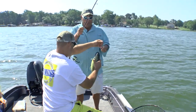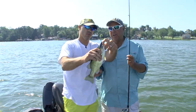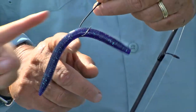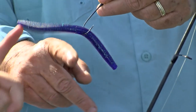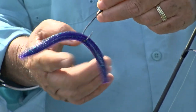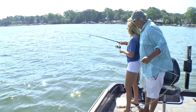That'll give us a chance to talk about what we're using. And we do have stained water here, and that's something you're going to find this time of year on most lakes: an algae bloom. But I'm surprised. I thought you would say go to a real bright color, but no, you go to a dark color, huh? Yeah, June. I love June bug or the black with the blue flake.